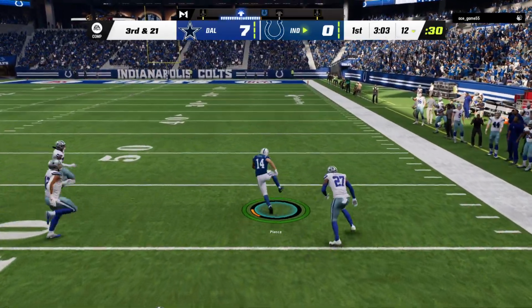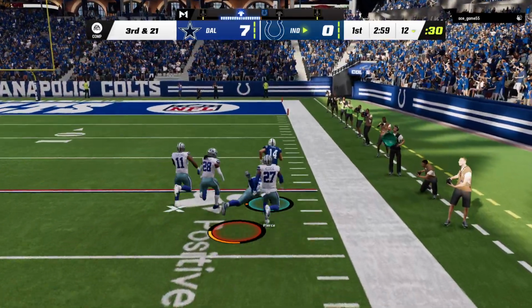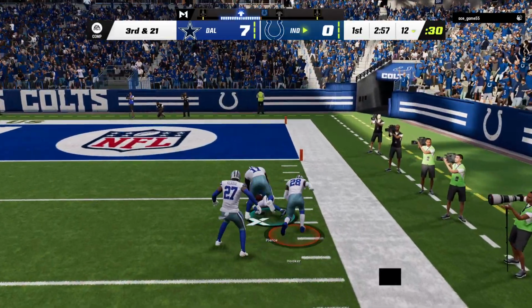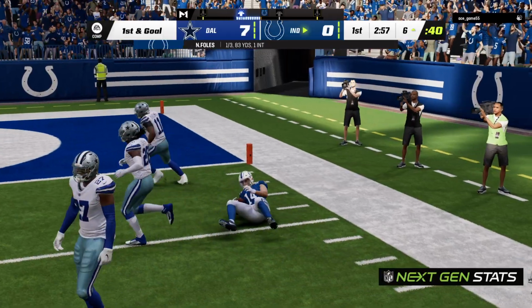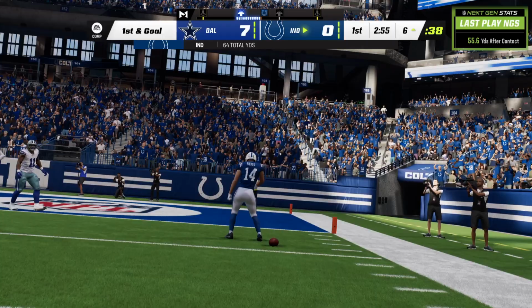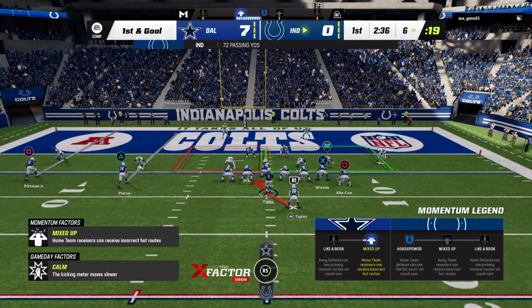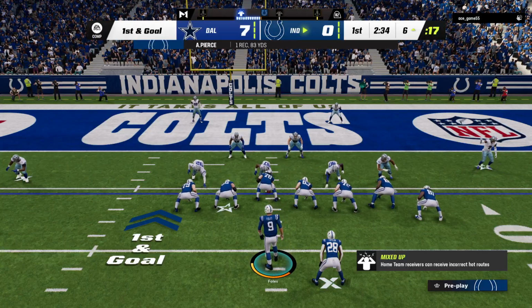This one completes to Alec Pierce. They're able to convert on third down, and that sets up a 1st and goal. And boy, CD, it's one thing to watch a great run, but when it's a great run with broken contact, it's like a cherry on top. That was a nice play.